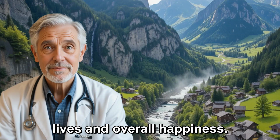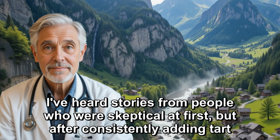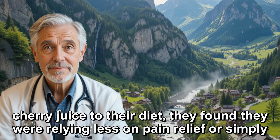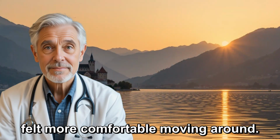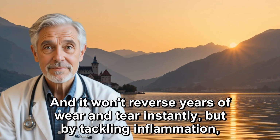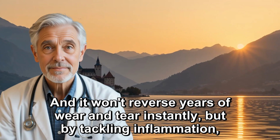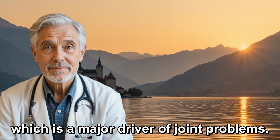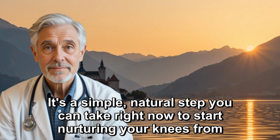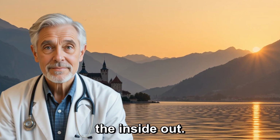I've heard stories from people who were skeptical at first, but after consistently adding tart cherry juice to their diet, they found they were relying less on pain relief or simply felt more comfortable moving around. It's not a magic bullet, and it won't reverse years of wear and tear instantly. But by tackling inflammation, which is a major driver of joint problems, it provides a foundational support for your joint health. It's a simple, natural step you can take right now to start nurturing your knees from the inside out.